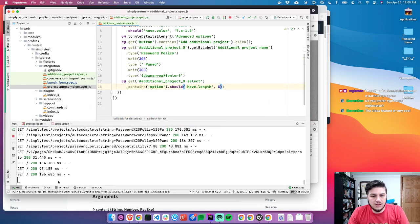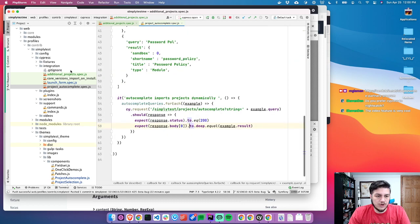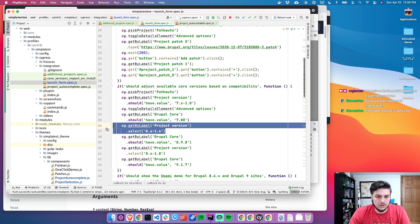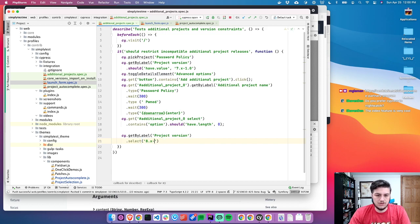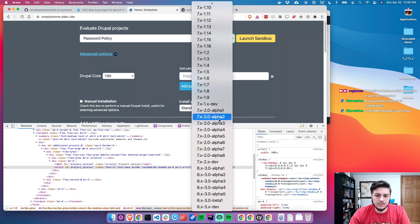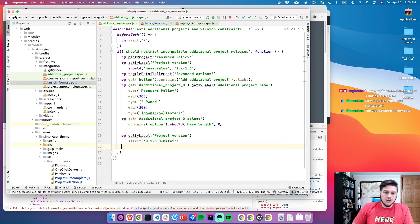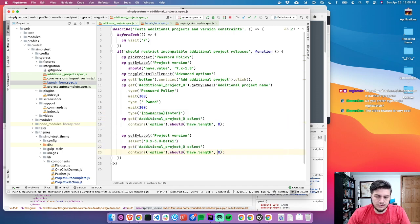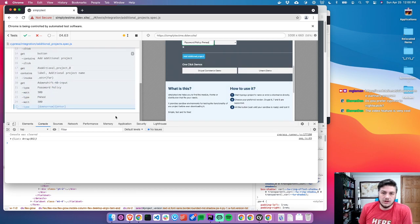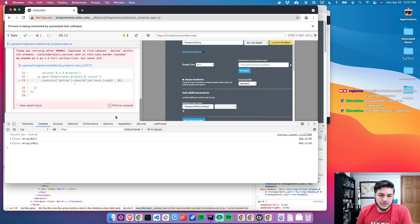So now what we should see is if we change the project version, so launch form spec, let's do, should have value. What was it? 3.0 beta 1, I think, is what we're looking for. Yeah, 3.0-beta1. I want this to not have length 0. Now this is going to fail because we're not automatically updating that when the project version changes.